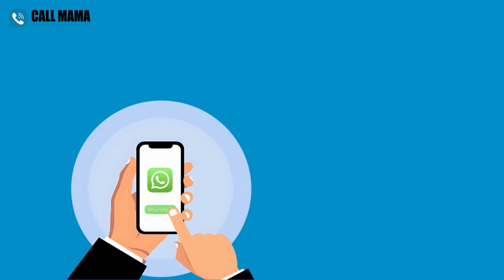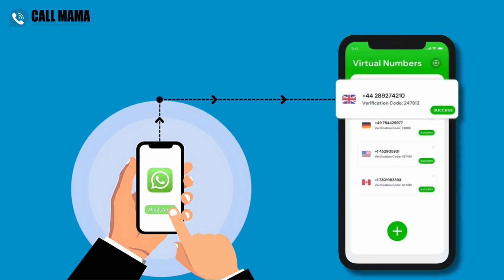Using a virtual phone number with WhatsApp can be a great way to keep your personal phone number private, or to use WhatsApp with a phone number from a different country.